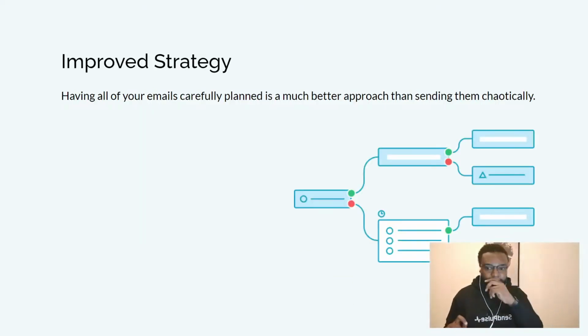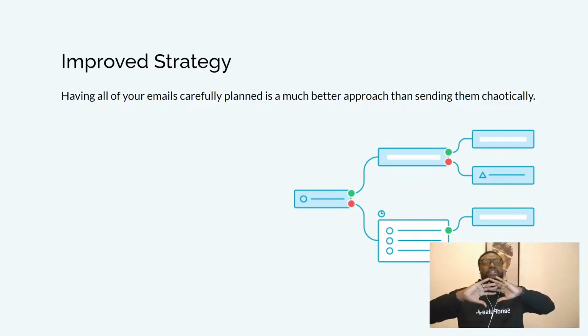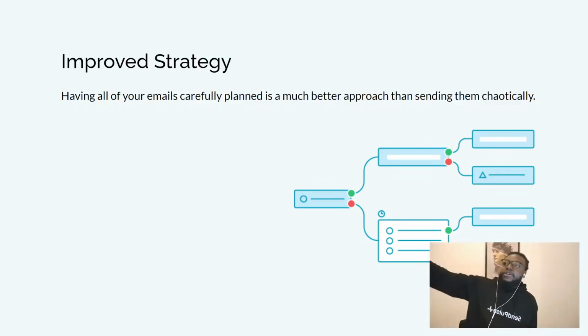Improved strategy. Having all your emails carefully planned out is a much better approach than sending them chaotically. Sit down as a startup founder with your team and map out a very structured email marketing plan. A customer comes to our email, website or app, downloads the app. We need to send them a welcome email. Let's write that down. We need to send them this, we need to send them that.